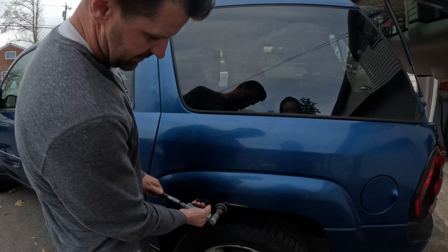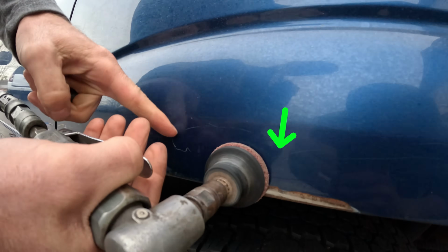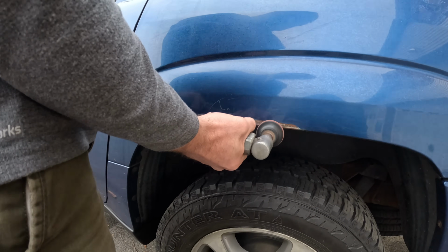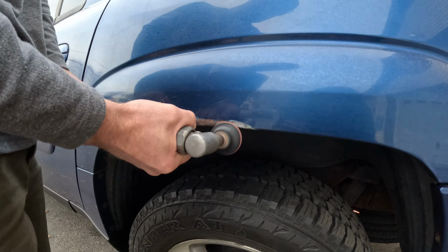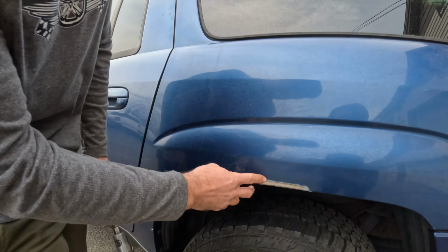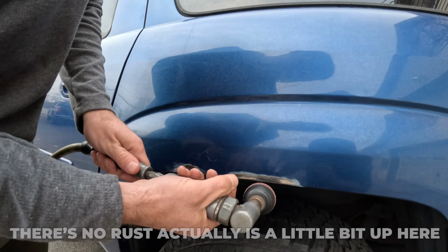I'm just gonna grind it. I'm not gonna go like this because it's gonna get all this. I don't need to sand this, I just need to sand this. I'm gonna use the edge. And now you'll see there's no rust. Actually, there's a little bit up here still under the paint.